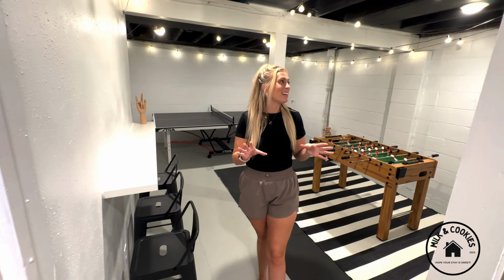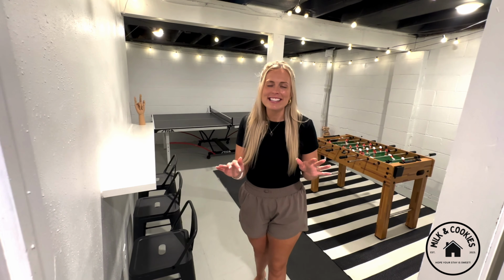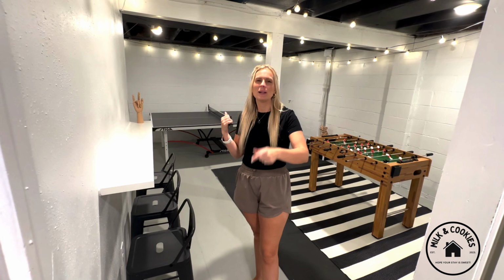This is definitely one of my favorite spots in the house, and my kids love this area. I actually can't wait to do a competition with my husband on this ping pong because I'm gonna kick his butt.